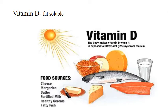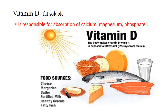The body makes vitamin D when it is exposed to ultraviolet or UV rays, as we call it, from the sun. Some sources of vitamin D are as follows: fish, margarine, butter, fortified milk, healthy cereals, and fatty fish. Vitamin D is responsible for absorption of calcium, magnesium, and phosphate, these minerals for our body.